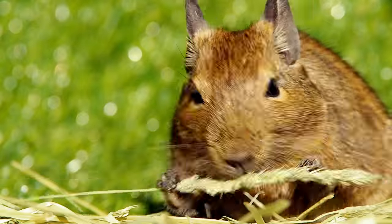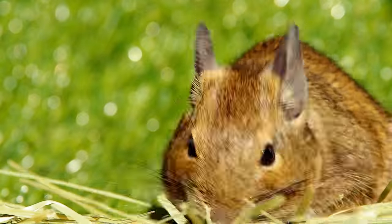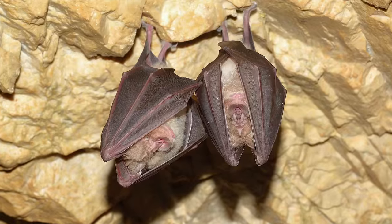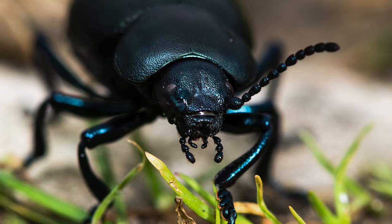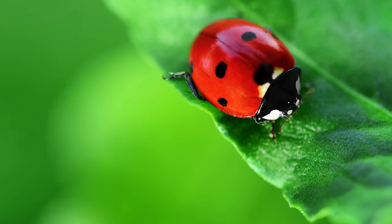While barn owls eat mostly small mammals, like rats and voles and mice, they also have been known to consume other types of prey like bats and even rabbits. Sometimes when we dissect owl pellets, we'll find the exoskeletons of beetles, grasshoppers, and even ladybugs.